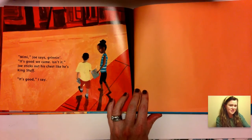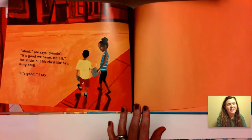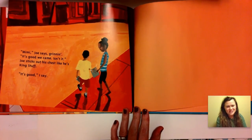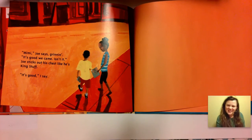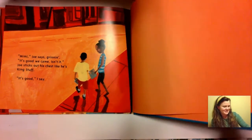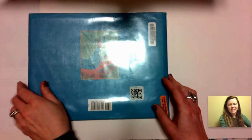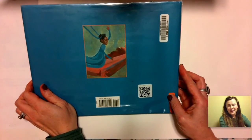Mimi, Joe says, grinning. It's good we came, isn't it? Joe sticks out his chest like he's king of stuff. It's good, I say. Oh, I've got Mimi on the back, off on her adventure.